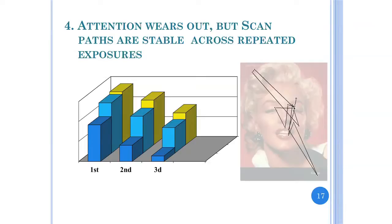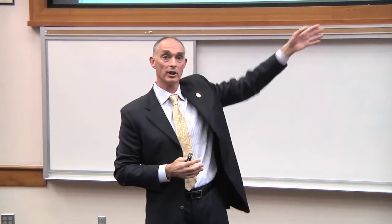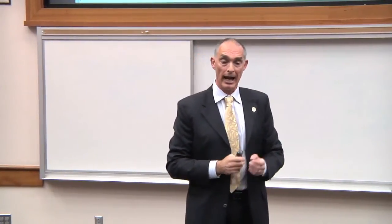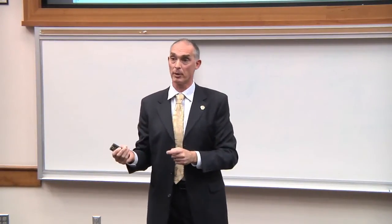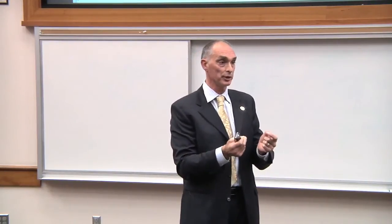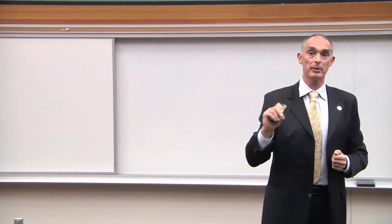If you expose consumers multiple times to the same ad, which happens a lot in real life, obviously, the exposures get shorter and shorter over time. You see that illustrated for 3 ads: dark blue, light blue, and yellow. At every subsequent first, second, and third exposure, the exposure duration reduces by about half, which means if you start at around 2 to 3 seconds, the final exposure really is very, very short. However, the scan path stays, at least statistically speaking, the same across those exposures. And so at every subsequent exposure to that particular ad, people traverse the ad with their eyes pretty much in the same way.